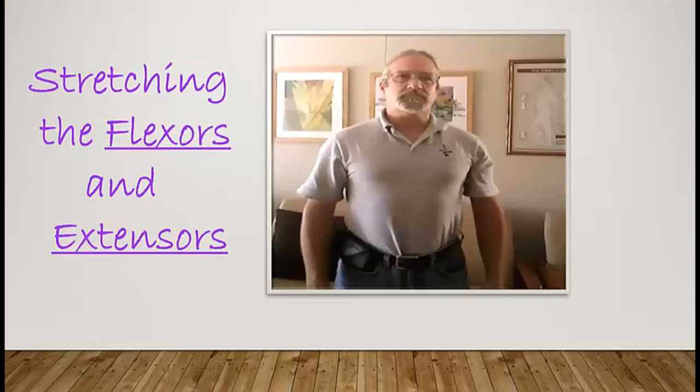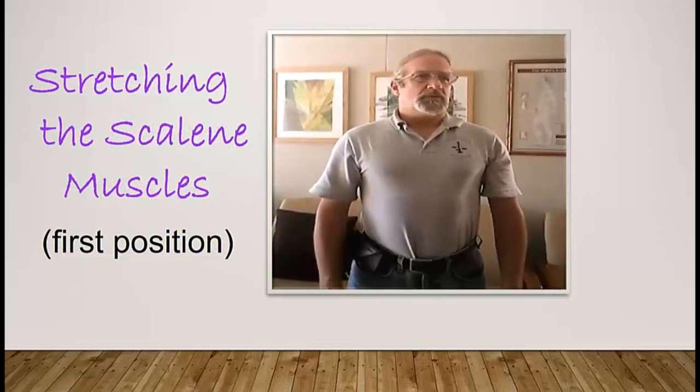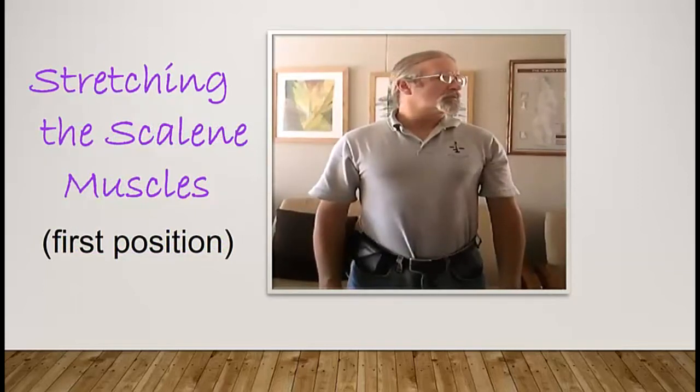If you force the body to do something, it's just going to fight back. But if you give it the right conditions, it will adapt and will grow into what it is you're asking of it. All right, let's talk about stretching the scalene muscles. This is a very simple stretch to do, but we're going to do it in 3 positions.